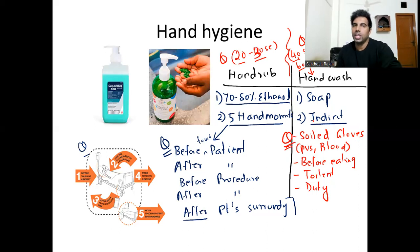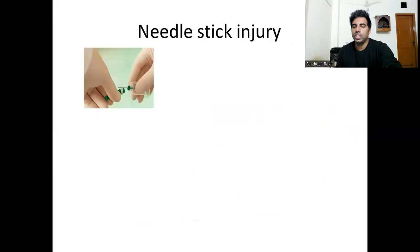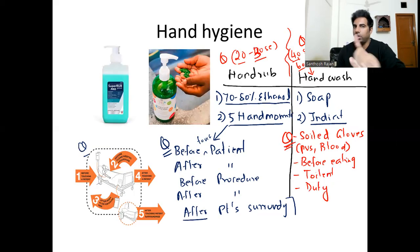Now, finish this hand hygiene. Please remember, hand hygiene is the main way to prevent hospital-acquired infection. They can ask any question from hand hygiene.